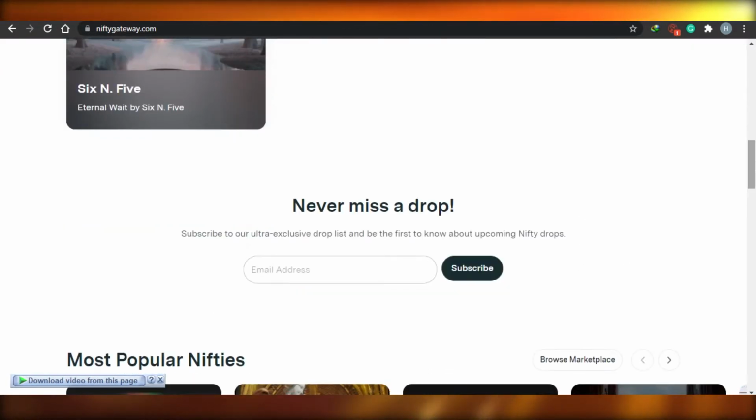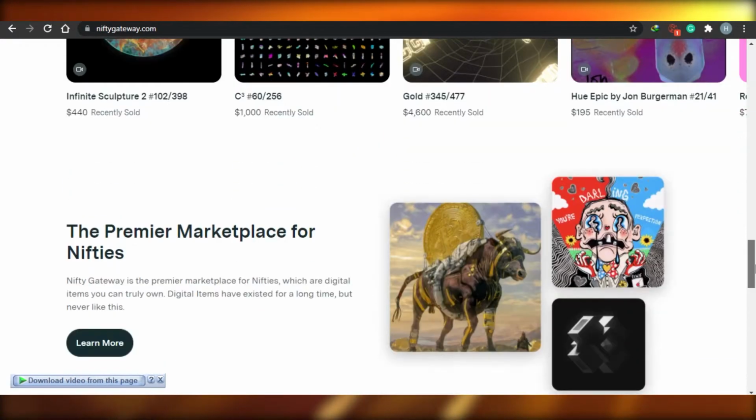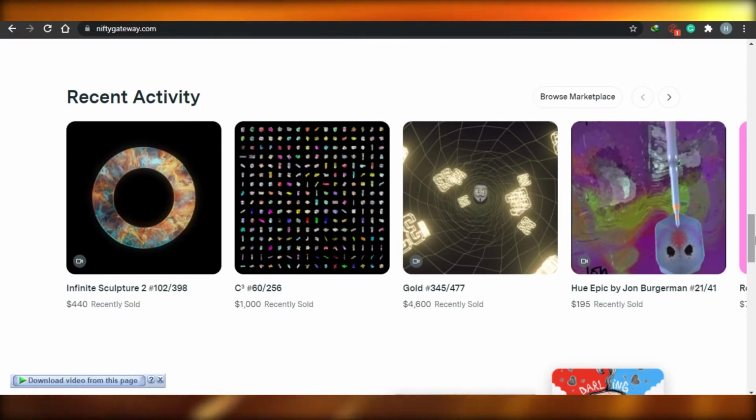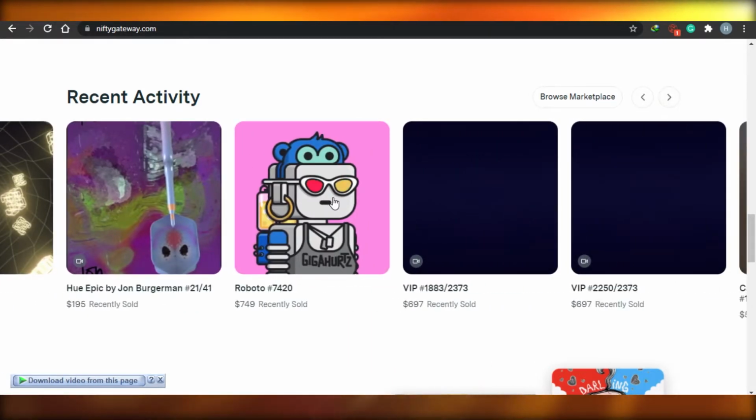If you are an artist and you're looking for a website where you will be able to sell your art for a good amount, then Nifty Gateway actually provides you that. So yeah, you can come here and browse the marketplace. You can check out their prices right here. For example, this is $195 and it is saying recently sold.